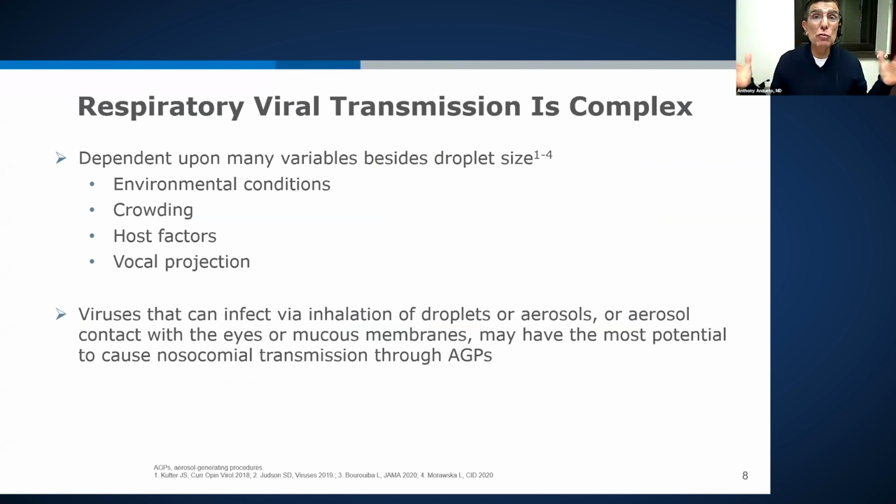A room that is closed, very stuffy, very humid, versus open doors, open windows, where the air is ventilated. A crowding situation. I can see myself being in the security area at the airport and somebody over there is sneezing and coughing, a very close contact that can increase the transmission. As I said before, host factors and vocal projections. The vocal projections we have recognized, like coughing or sneezing, are able to project those secretions a little further out.